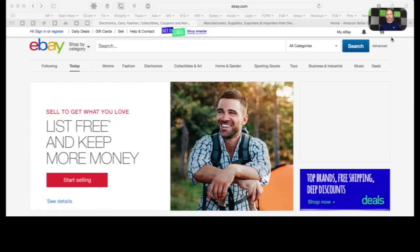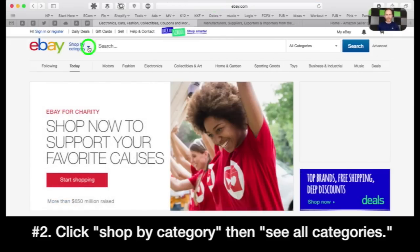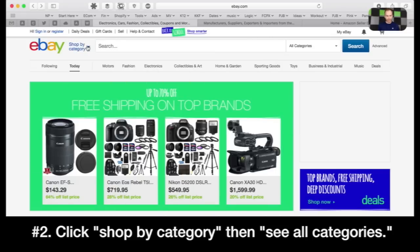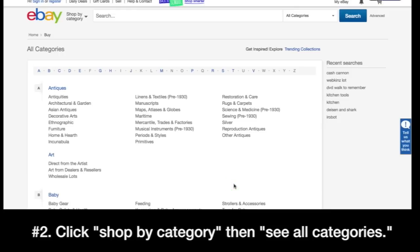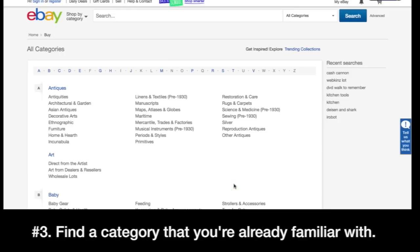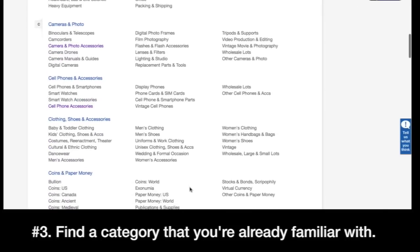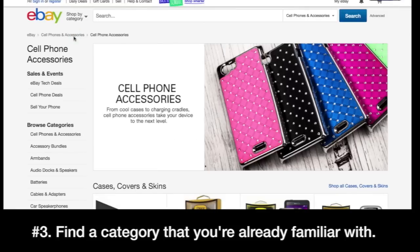Okay, log in to eBay.com. Once you're there, you want to go to Shop by Category up here in the upper left. When this little box pops up, you want to come down here and click on See All Categories. Now find a category that you're already pretty familiar with, that you're strong in. I used to work for Apple, so it's pretty natural for me to try cell phones and accessories, and I'm going to go to cell phone accessories. This is a category I'm pretty comfortable with.